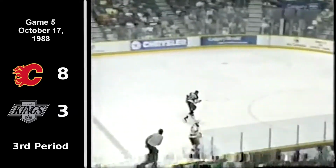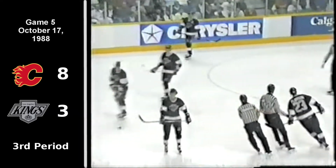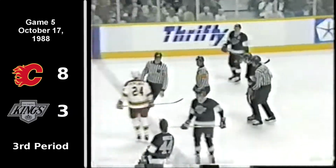Penalty against the Kings now. Delayed call. The puck comes into the Kings zone. Baumgartner back to touch it. And McCowan had been dragged down behind the play. Flames go on the power play, and we'll be right back.